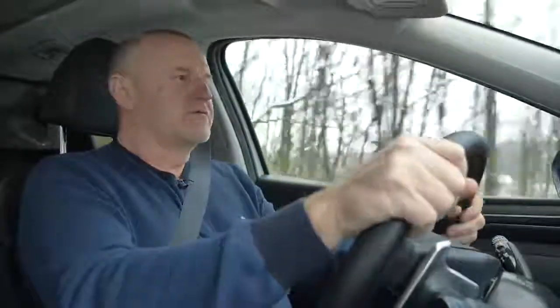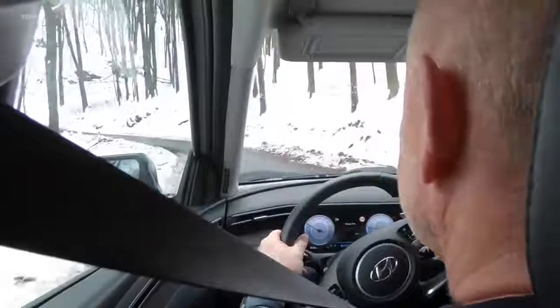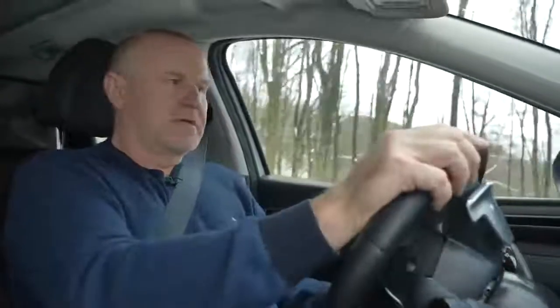The section we come to now is also quite demanding for the suspension overall because it's a really bad road. But the car feels solid and well controlled. And you only have fun to drive.